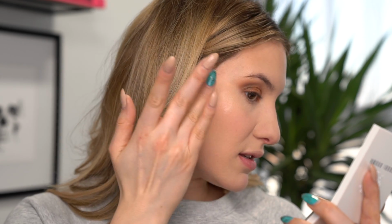But other than that, it looks extremely, extremely natural. It has a really pretty, almost like wet glow to it. I feel like I would like this more on my no makeup days. Anyways, let's take the highlighter on my finger and put this onto the tops of my cheekbones.